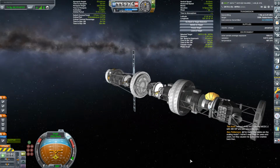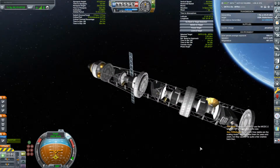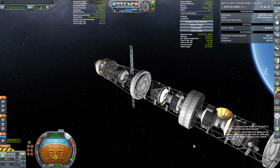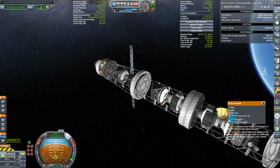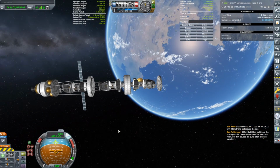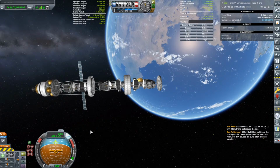I think I'm not going to do the solar panels just yet because I'm a little bit nervous with the whole getting it out of this thing. So keeping it approximately pointing prograde is good because that's the direction I want to go. So we're going to decouple this. Okay. And now I should be able to, I think I'm still on the main thing.